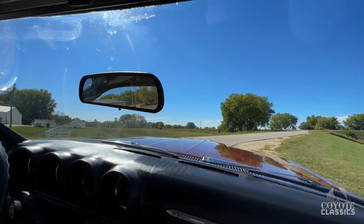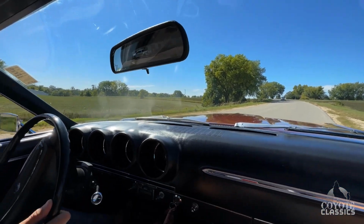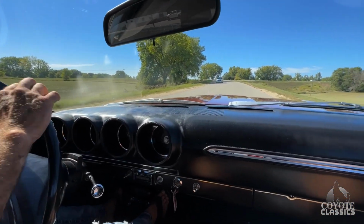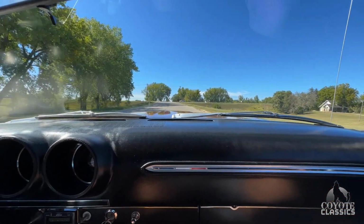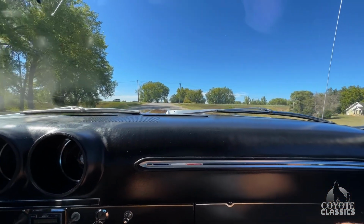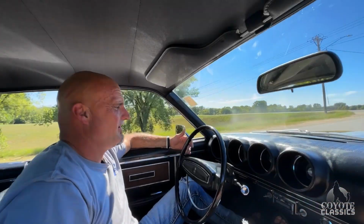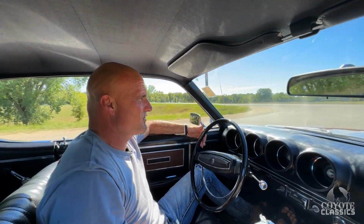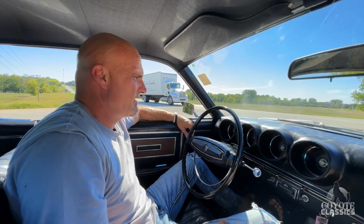Little 302 in here. It was a 2-barrel car from the factory, according to the air cleaner and stuff. Got a 4-barrel on it now. Dual exhaust sounds really nice. Kick down works. Yeah, it's just no powerhouse. But I'll tell you what, when I drove it all the way home, the steering was perfectly straight. The brakes worked great.